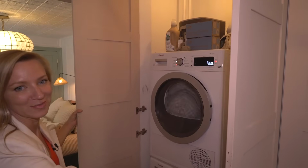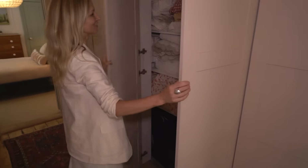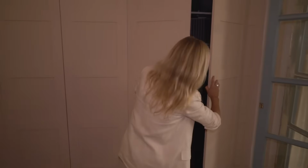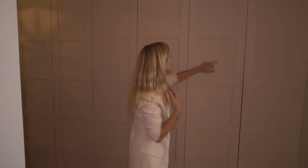Now you really are looking at my dirty laundry. And then the next one over is a linen cupboard. And then the next one over is like all coats and suitcases. And then what we did, so these are literally just doors from IKEA. We bought seven doors from IKEA.